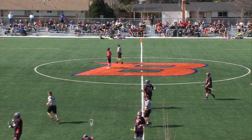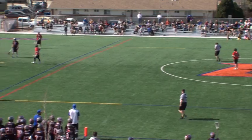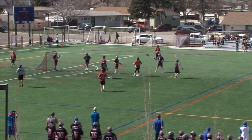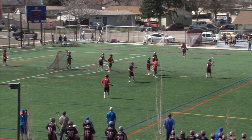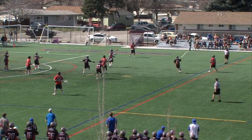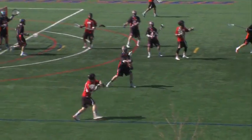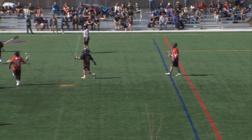That's going to also give Utah possession of the ball. This might be the spark that they need as they are moving themselves back into contention here. And they're going to push it up, and here we go, swinging it around to the far side. Back to behind the net. Looking, pass to the near side. Back to the middle of the field. They're just moving in a counterclockwise position.